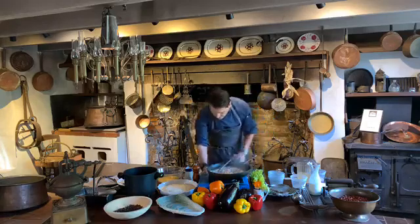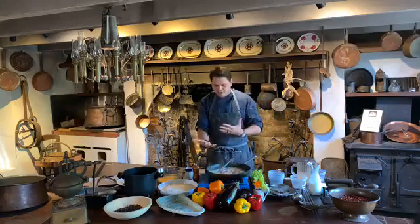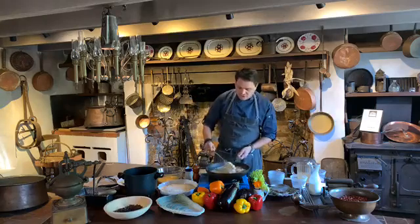Now, while that's going, I'm actually going to turn my fire down, and I'm just going to let those simmer. And every now and then, I'm going to give it a little stir, and I'm going to toss those shrimp and flip them just to make sure they're evenly cooking on all sides. And now we're going to go over to frying our eggplant.